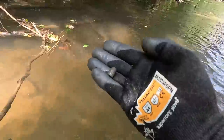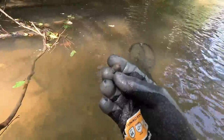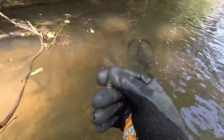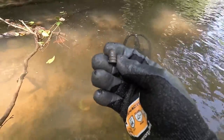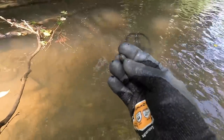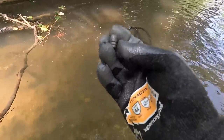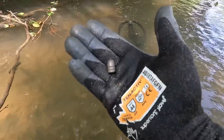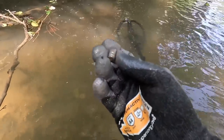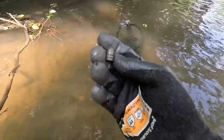So I just found this little bullet, looks dropped. You can see the mold seam going all the way around it. I'm going to guess it's kind of a modern one. I don't know why it would be way out here in the middle of the river. Not fired. It's like somebody would have been walking around out here with these in their pocket and dropped it. That's kind of weird, isn't it? Huh. There's actually a Civil War bullet that looks very similar to this. That just doesn't look old to me.